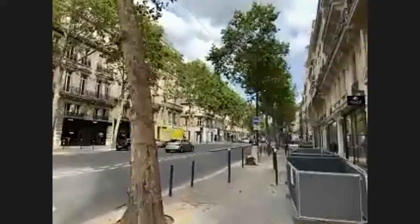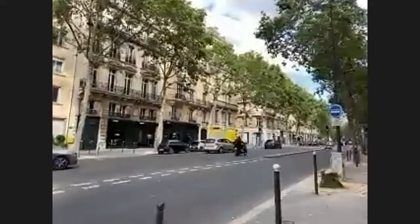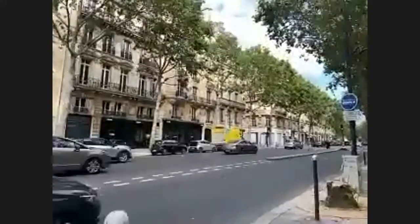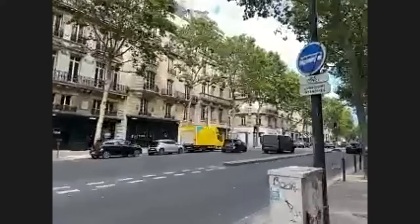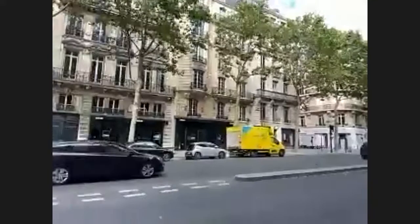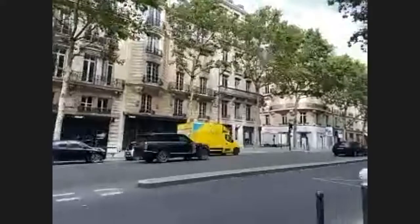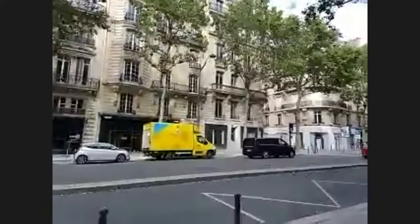So we'll go ahead and leave everybody today here on the wonderful Boulevard Saint-Germain. And hopefully next week you'll join us as we visit Saint-Sulpice, which we have gone before, but we just basically walked in the door and walked out. So we'll go and explore a little bit more of that and some of the area around there that we haven't taken you to before.